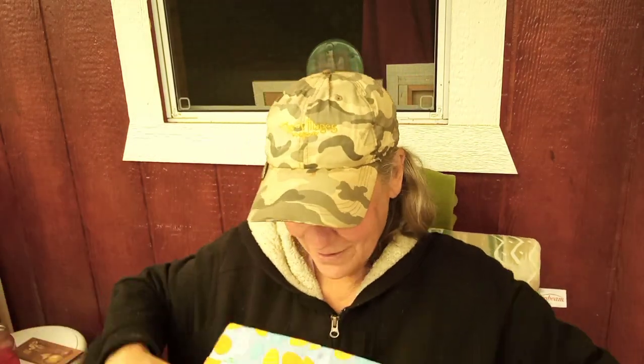Let's see what's in here. Looks like Easter stuff. And on the front of it, it says "to me, from the Easter Bunny." And then there's Easter stuff on the inside on both flaps. Easter stuff. All the flaps have Easter stuff on them. Oh my goodness. And look at it.